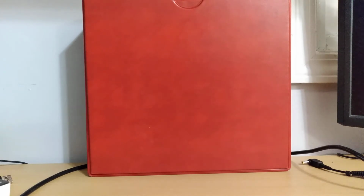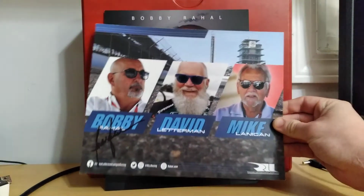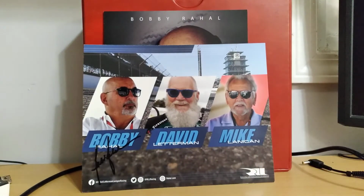First one, I got some unsigned hero cards at the beginning of the season from an IndyCar team. I didn't realize the season was starting a lot later than usual, so sent them back and got a 2-of-2 return from former driver and team owner Bobby Rahal. So I got this one where he is featured on it, and then this one with all three owners, only signed by Bobby.